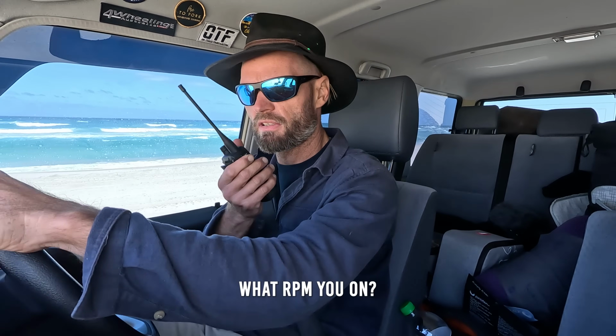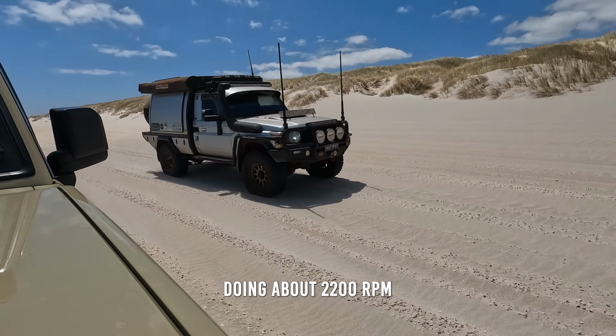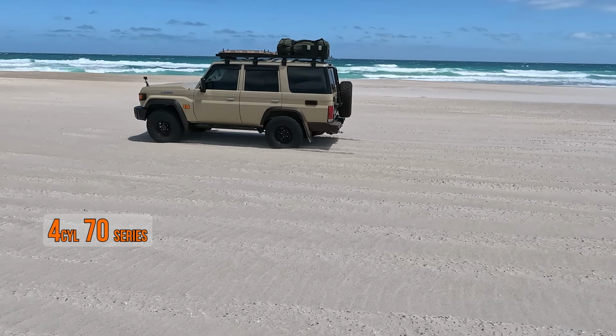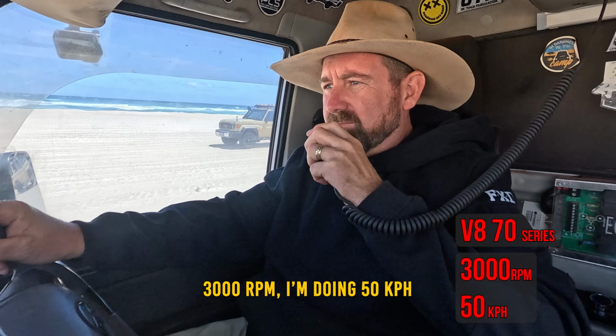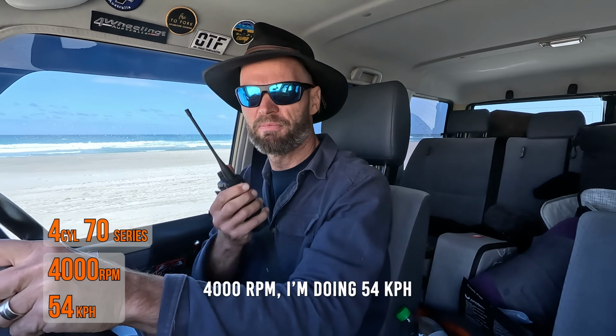What RPM are you on? 4th power at about 1600. Okay, doing about 2.2. I'm going to go up to 3,000 and see what I get. Right, 3,000 RPM, I'm doing 40. 3,000 RPM, I'm doing 50. 4,000 RPM, I'm doing 54.